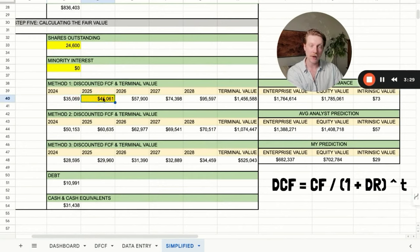For this one right here, I would plug in the corresponding free cash flow for 2025, I would still use the same discount rate. So it'd still have 1.1. And then for the T in the exponent, I would now put a 2. For 2026, I would put a 3. For 2027, a 4, and so on. So that is how we get our discounted future free cash flows that we predicted.